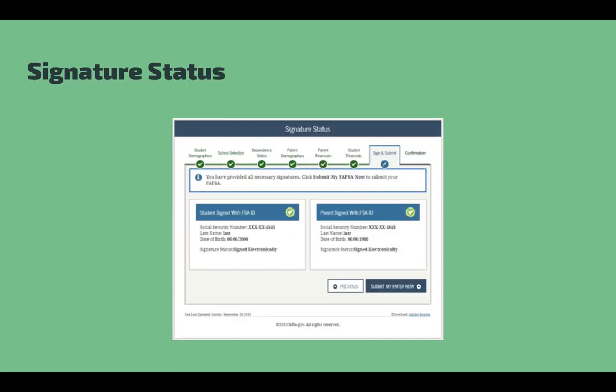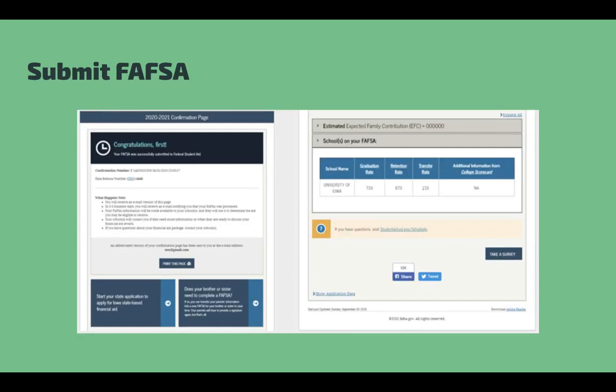Then you're going to see under the signature status section a green check mark next to both of those signatures. Then you can click on Submit My FAFSA Now. That is then your FAFSA being submitted. You'll get a congratulations page.